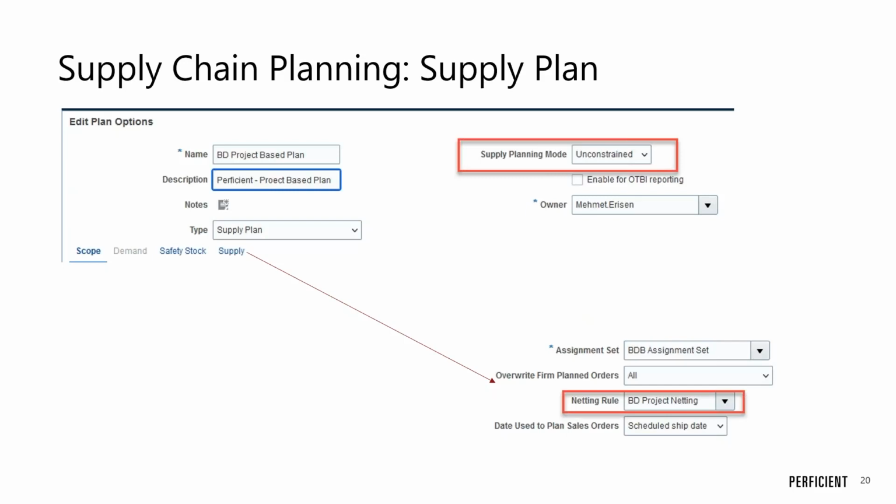All right, now we're looking at the significant portions of the supply plan. My intent is not to explain how supply chain planning really works, but I wanted to call out 2 things in the supply plan. One is that in this current release, Oracle is supporting the unconstrained planning mode. So if you want to take advantage of project-driven supply chain management, our planning mode will be unconstrained. And I am using the netting rule here, that BD project netting that I showed you in the screen before, so that the supply plan will go ahead and consider the project and task. So it's really all, just like Louis said, out of the box. We didn't customize or modify anything. We just did some setups, but that's all.